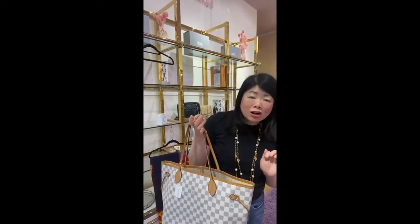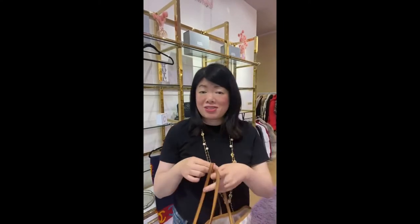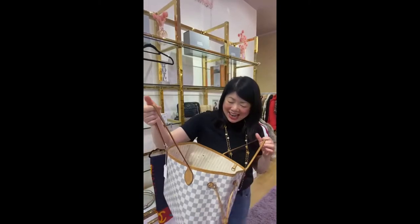Yes, you can carry bricks in these bags. Apparently they can carry up to 15 kilos. I've not personally tried it, but I feel like I carry 15 kilos every day. I don't know what I carry in my bag. I've got everything in my bag.